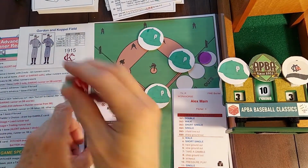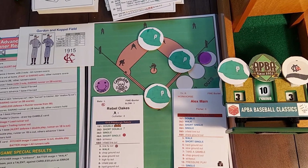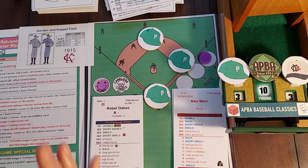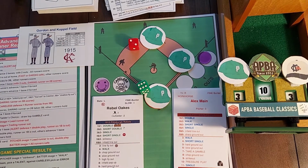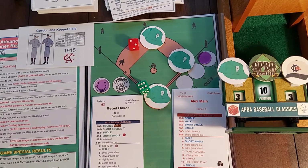Here's Rebel Oakes. Can Rebel Oakes live up to his Rebel name for the Pittsburgh Rebels? Here's the pitch. 8 off the batter card, a chopper ground out for the 3rd out. We go to the bottom of the 10th, still tied up in knots, 3-3.